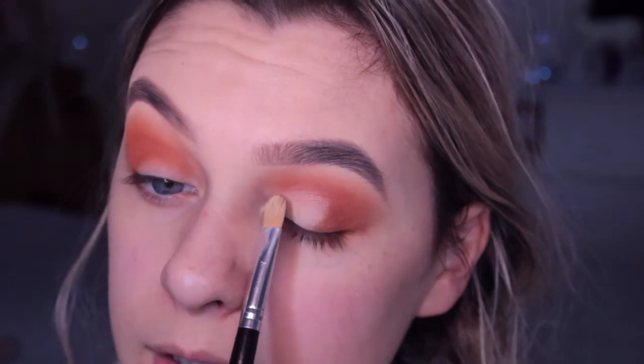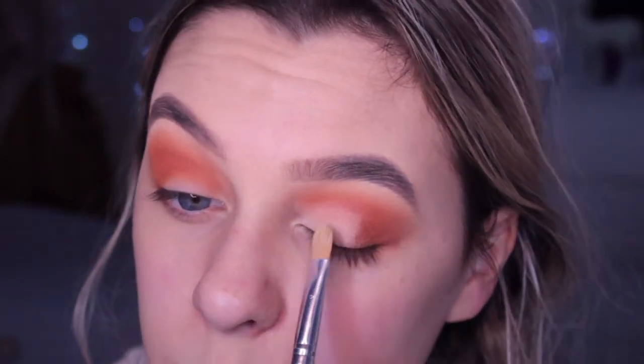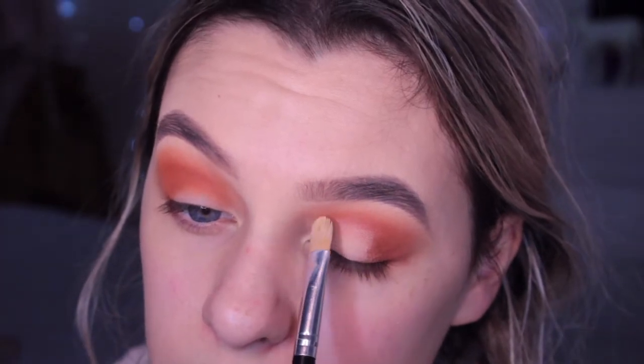Almost like a cut crease, but I'm not doing a sharp edge. I'm just kind of patting over the edges to diffuse them a bit, just so the shadow that we're going to apply next has something to stick to. So I'm going to use a 239 brush from MAC, which is just this nice packer brush.